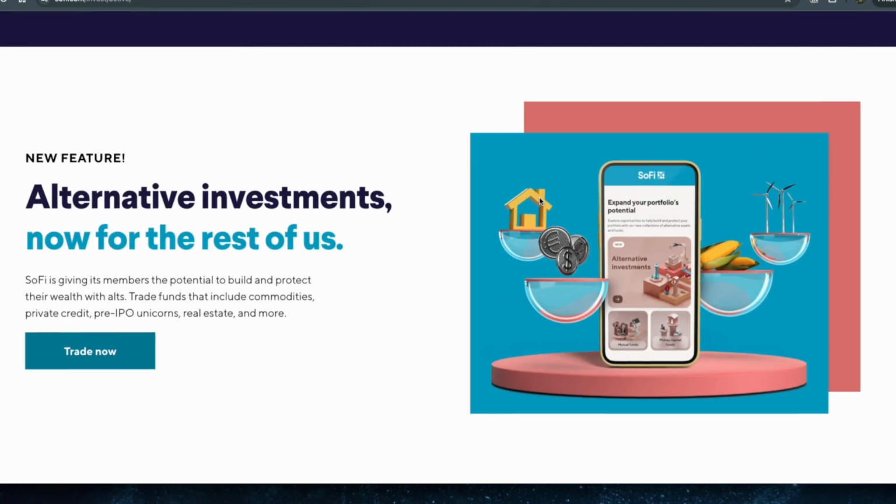Because if anything, I'm leaning more towards the former, that it's just another way for them to make more money and not actually help out their customers, than the latter, which is, okay, fine, we'll give you what you want. You've been asking for it. Here you go. Let's continue with what it looks like to invest just on your own through SoFi in kind of the most basic way.